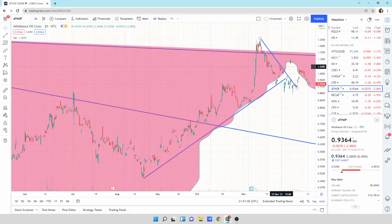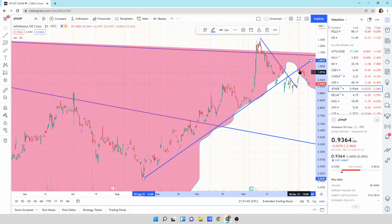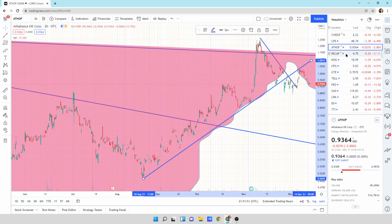Athabasca Oil, we were at this resistance line. We kind of broke above it, came back, broke below this support line. And we might see more downside. I mean, sometimes you break down, you do a retest, and then sometimes you head lower. We'll see if this support holds where it's at today.